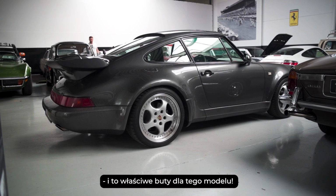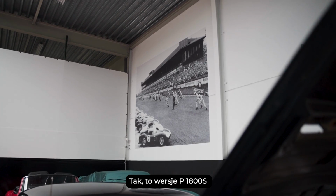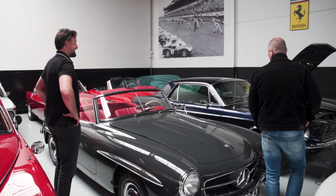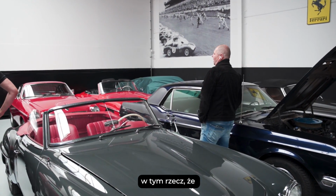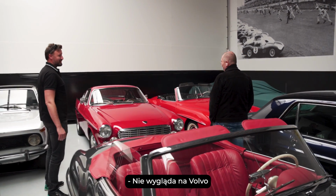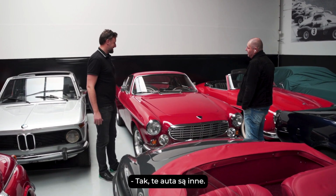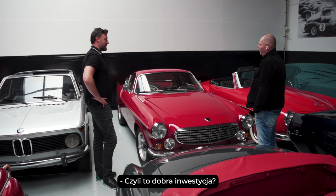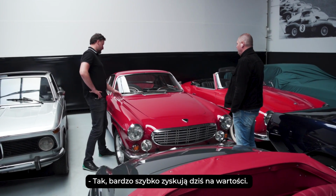It has the right shoes on it. I still have a couple of Volvo P1800s, the famous Saint car. As you can see, they're kind of sexy cars, and the thing is that they have been a bit of a stepchild in the classic car world. You think about Volvo, you think about SUV or sedan. They're very different, and I must say, these are up and coming cars in the classic car world. You think it's a good investment? Yeah, they're going up in value very, very fast.